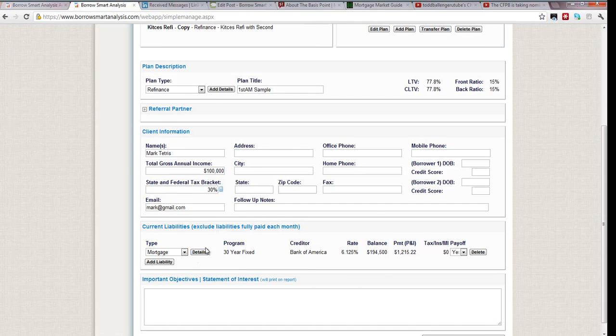Now I'm just going to do a simple refinance scenario initially, but one of the big differences in this platform is that you're able to do an unlimited number of different liabilities. I can add cars, autos, credit cards. I can really do a full comprehensive liability management plan for this client. But we'll start off with just a simple refinance.